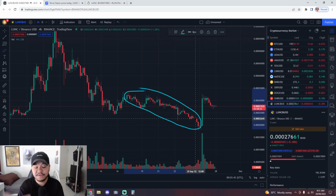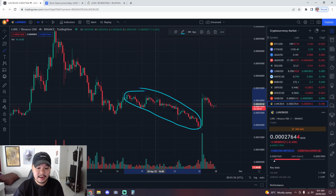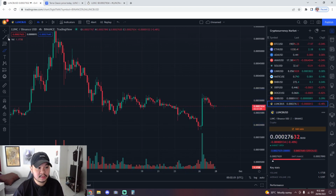But like I said, this is not financial advice. I'm not a financial advisor. Obviously, you should always do your own research. So I feel like a lot of you guys are asking me the question, should I buy some Terra Classics right now? I feel like you guys didn't buy at this section right here, where I circled, right? So it's okay. You know what I mean?